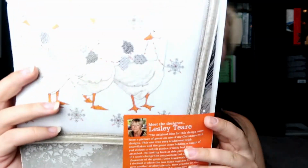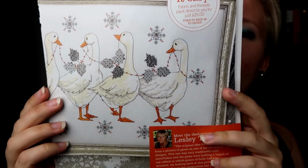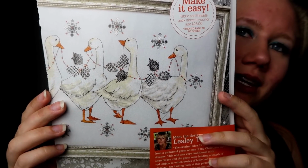The second one is a blackwork with some geese on it. Does the phoenix say who the designer is? Not that I can see now, but this is by Leslie Teare. And it is some geese that are holding some black wax.